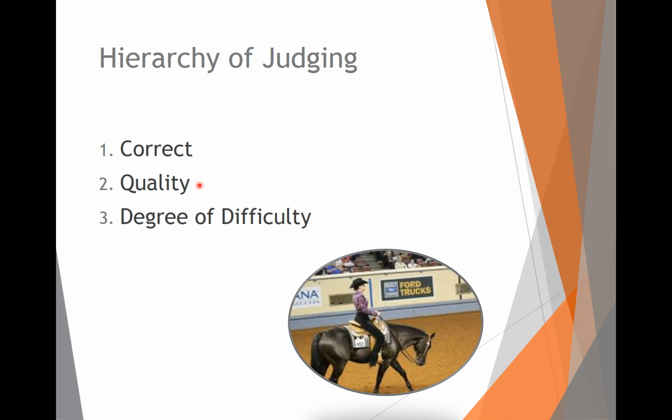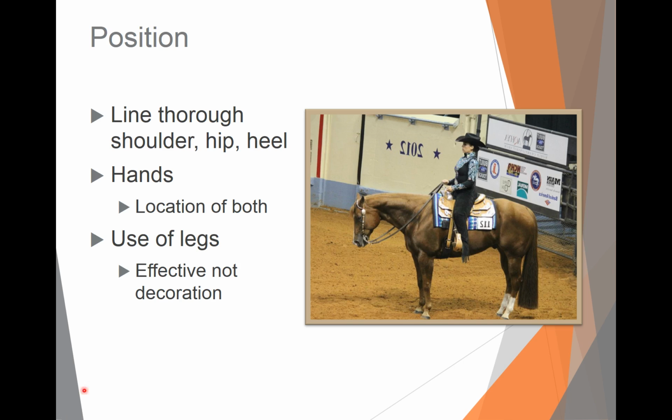Quality is going to come into play with those different things. As far as in our horsemanship class, we're looking at their position, the smoothness, the accuracy of the pattern, the quiet communication between the horse and rider, and those types of things. Degree of difficulty can be assessed and increase a rider's score. For example, within a pattern, if they do it with a little bit faster pace but under control, or if they make some things tighter, different things like that can increase a rider's degree of difficulty throughout a horsemanship class.